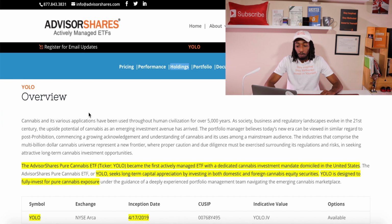If we look at the brief portion here, the Advisor Shares Pure Cannabis ETF, ticker YOLO, became the first actively managed ETF with a dedicated cannabis investment mandate domiciled in the United States, meaning their permanent home is in the United States. Now, the Advisor Shares Pure Cannabis ETF, or YOLO, seeks long-term capital appreciation by investing in both domestic and foreign cannabis equity securities. YOLO is designed to fully invest in pure cannabis exposure. Now, this is a great ETF in my opinion, and I'm going to show you a comparison between them here in a little bit also.